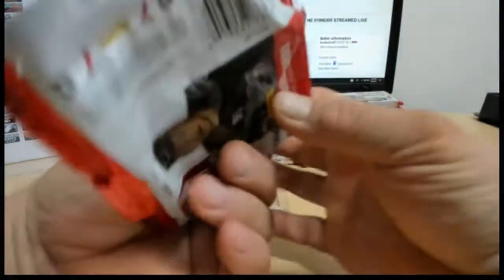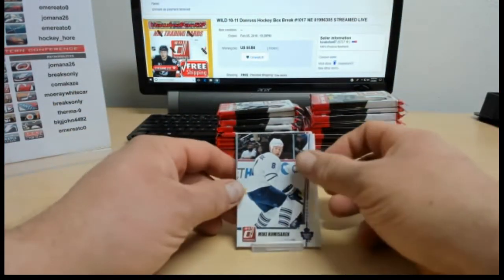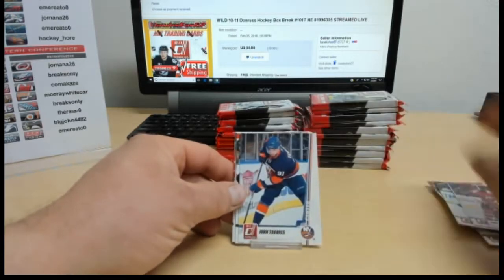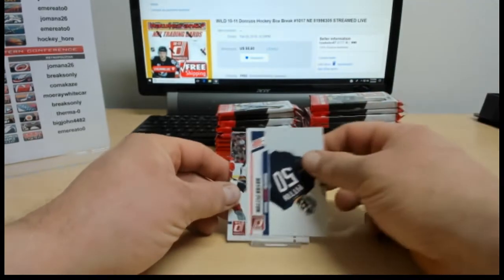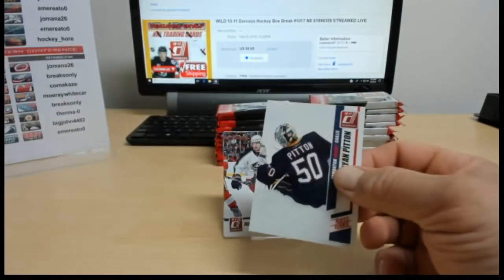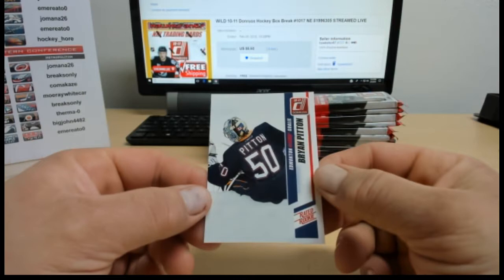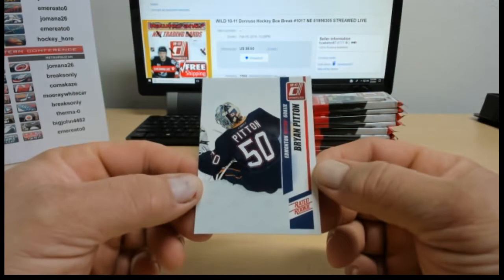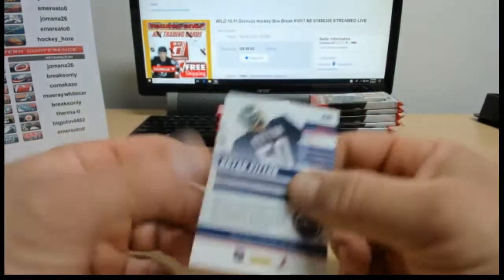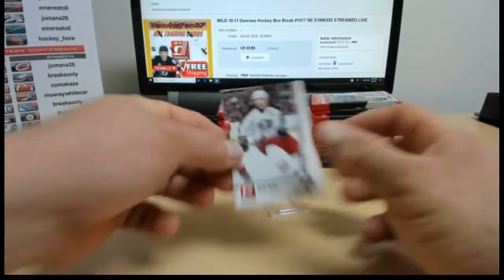It's just suicide. So that's why hockey base cards typically won't ship, and that is for products such as this or like Series 1 where there's a ton of base cards. In SPX and stuff like that, numbered base cards, they always ship. Any card numbered ships. So that's the difference as to why in hockey I don't ship base cards. Here we got a rated rookie card of Brian Pitton, and this is going to the Edmonton Oilers. Trying to pass along information as I do this break.